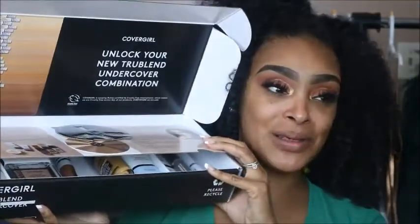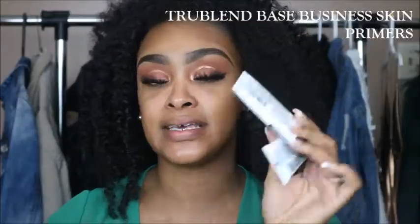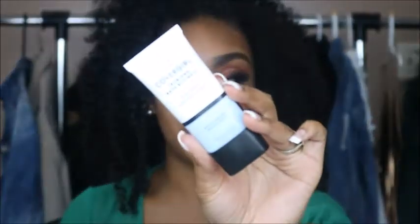So it's time to hop into the box that they sent me, and the first thing I have in here are two primers. These are the Trublend Base Business Skin Primers. They sent me two different ones. I have a moisturizing one, which is this blue one right here.